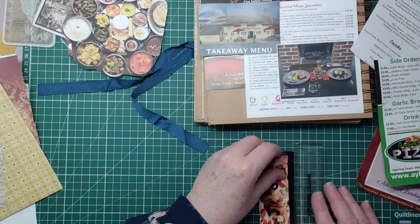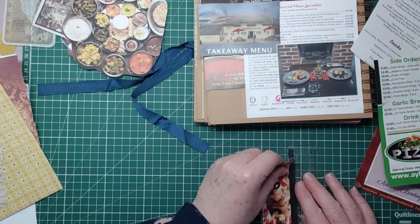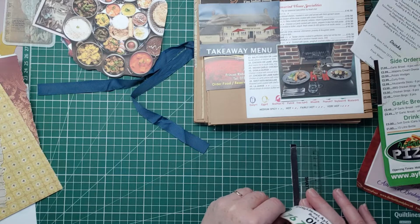Oh, Alexa decided she might have something to say then. It's funny how she sometimes makes that noise for no apparent reason.